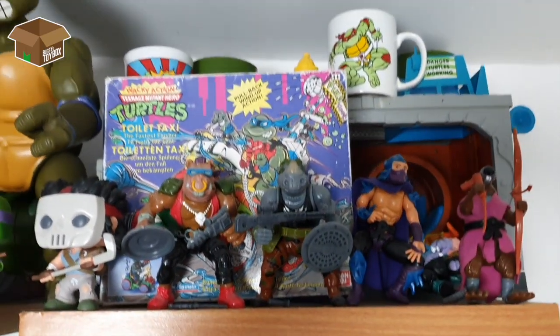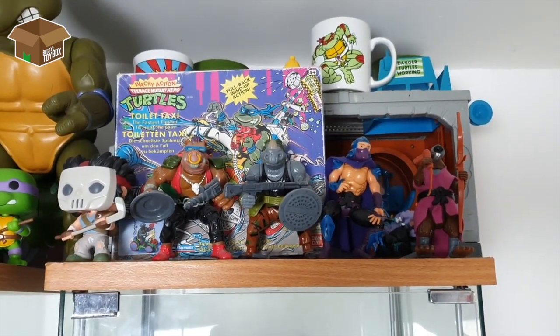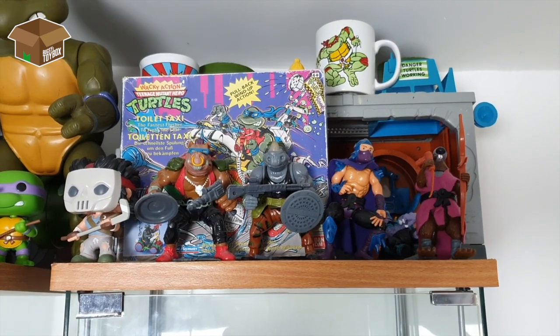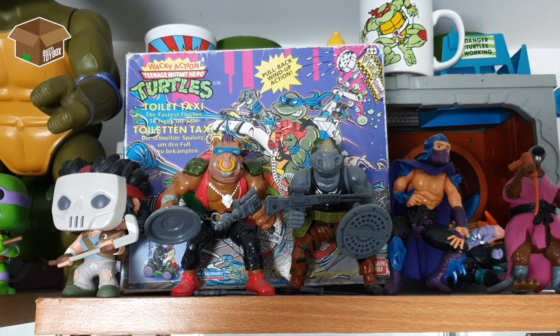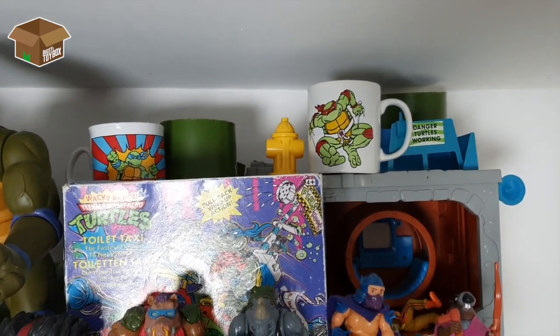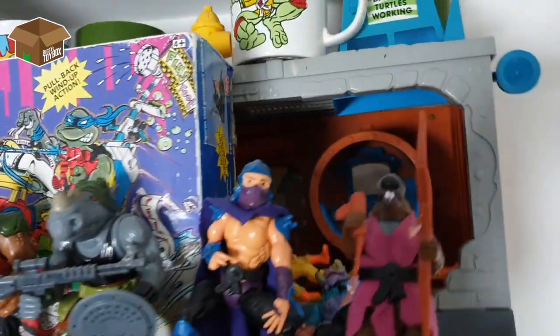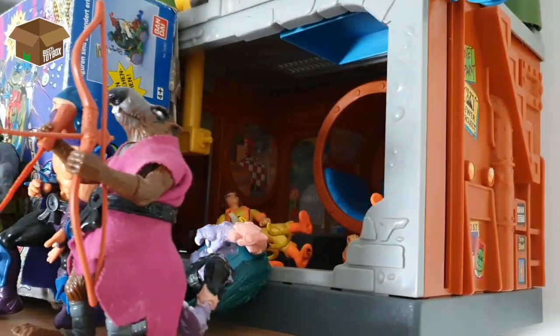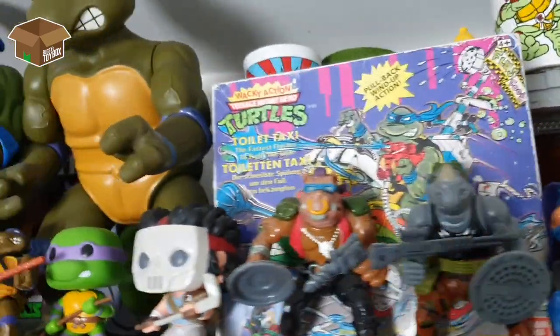Guys, here we are. Here is the start of my personal collection. As you can see, the two bad guys at the front with Splinter and Shredder, Bebop and Rocksteady. I've got that wacky action Hero Turtles box, toilet taxi. If you can see those right on the top of the cabinets, some Ninja Turtle mugs on top of the Sewer Lair playset. This thing is huge, and you'll be able to see in a minute how much stuff I've got on top. Oh, all the Aprils and Scumbag have fallen down. Why this doesn't fit on the top. I've got a lot of space actually down the side of the cabinets. Oh, shouldn't have done that.